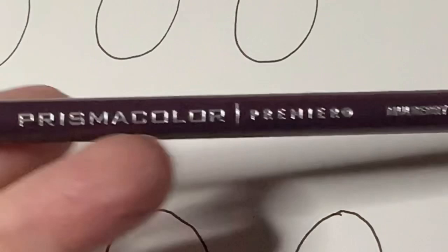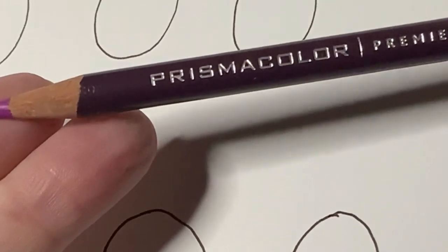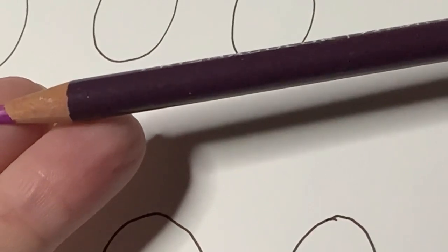So for this demonstration, I'm going to use my Prismacolors. There's a couple of reasons for that. It's because I have found them to be the most highly pigmented pencils I've ever tried. And that includes Polychromos. Now, Polychromos are great pencils. They are oil-based and not wax-based. Prismacolors are wax-based pencils, which means that the binding agent that they use to get the pigment, which is the color, to form into a pencil form is wax, okay?